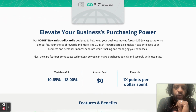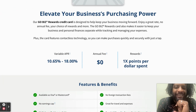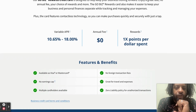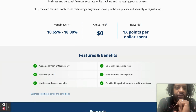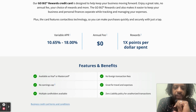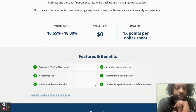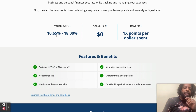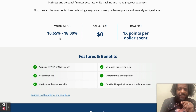Like I already told you, it pulls from your Experian personal credit. It is not pulled from business credit. You do not need business credit established to actually get approved with this card. You need strong personal credit scores. You can get this in either a Visa or MasterCard. And there's no foreign fees. Got great travel expenses, no annual fee. So that's a plus. And the interest rates are fairly reasonable.